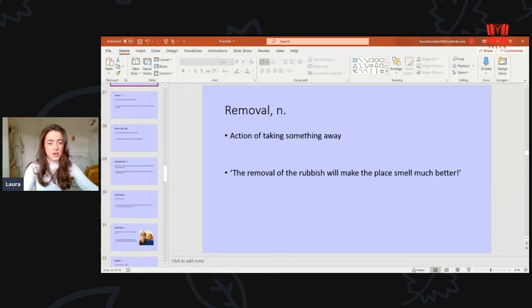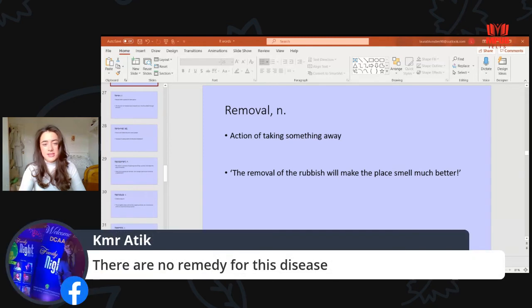Our next one is removal. Removal. Mahmoud has said paracetamol is the remedy for fever. Absolutely, yeah, really good example, and one I could probably take heed of. So, the action of taking something away, the removal of the rubbish will make the place smell so much better. So taking the rubbish away, putting it somewhere else, hopefully in the bin, that will make the place smell much better.